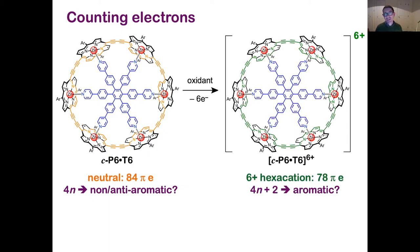Whereas if you were to oxidize it to the 6+ oxidation state, which we can do quite easily in solution, then it should have 78 π-electrons and be aromatic. And that's a really simple sort of Hückel's rule, simple organic chemist principle, but it's actually a really reliable way of predicting the behavior of these systems. And it matches with density functional calculations.